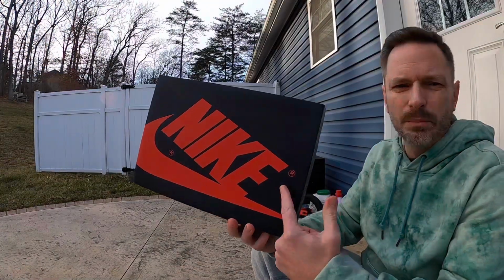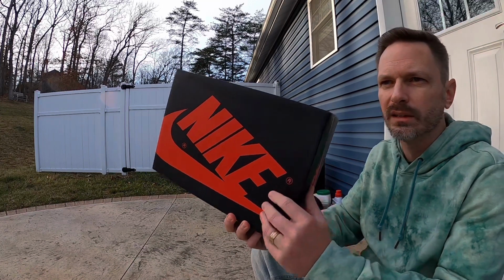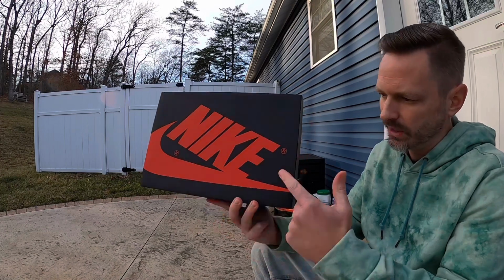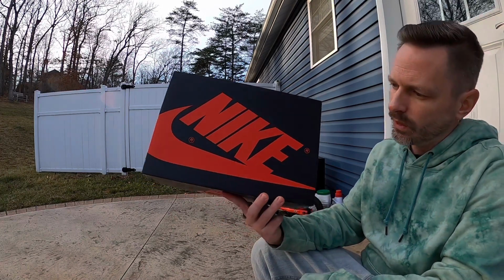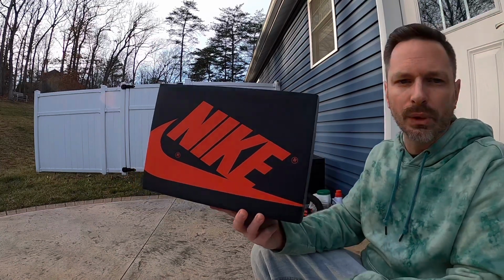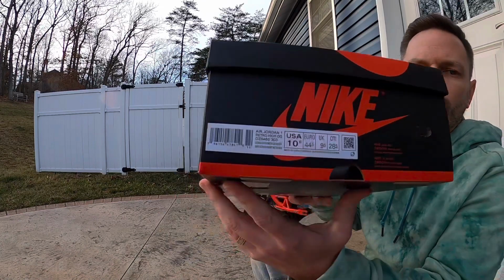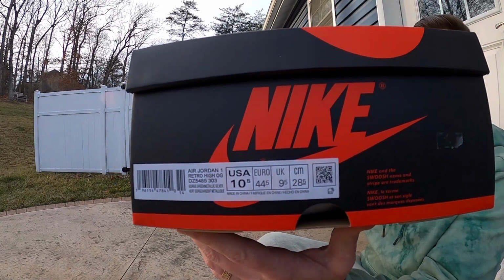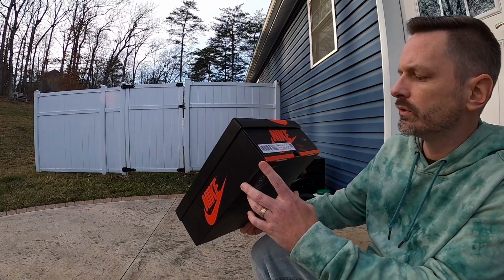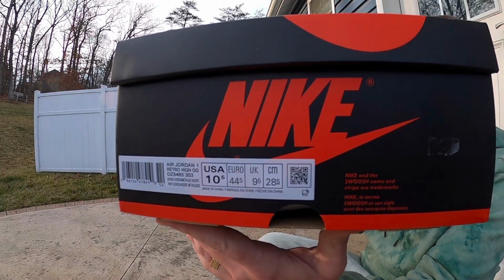So this one came in a pretty standard Jordan 1 box. For a little bit we were getting color coordinated boxes with just about all Jordan 1 highs, but this is just your standard Jordan 1 high box. It's got the red Nike branding on a black box. The tag reads Air Jordan 1 Retro High OG. I got a size 10.5, and the colors are listed as Gorge Green and Metallic Silver.